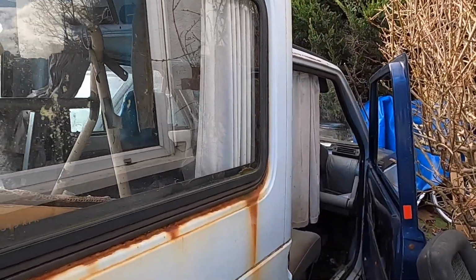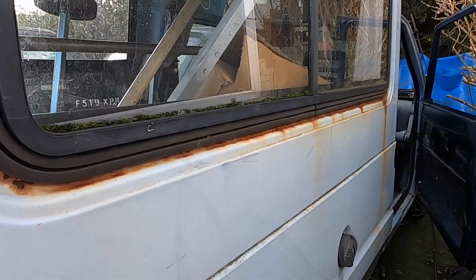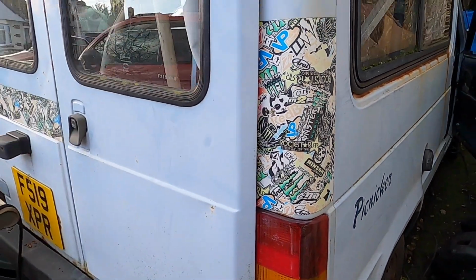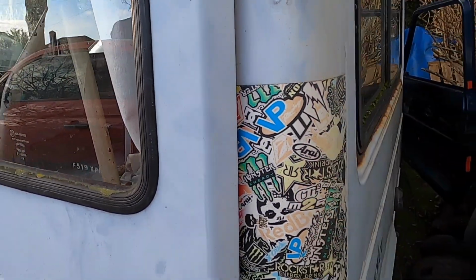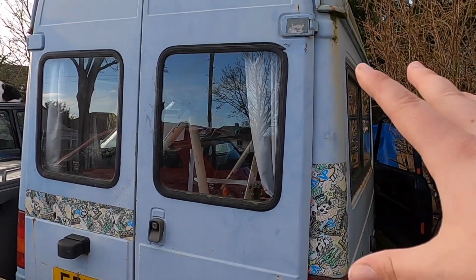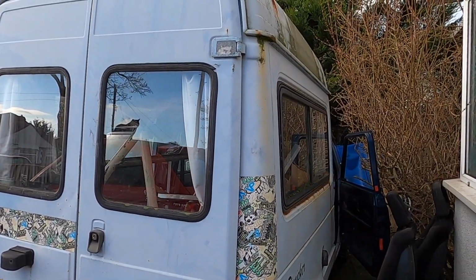You've got a curtain there as well. So yeah, she's a bit rusty. What is it, Picnica? Yeah. But yeah, my dad went through a phase of this, didn't you? But yeah, why not? This will one day have its time, but for now it's great to store the car here until you want to do it, basically, get the time.